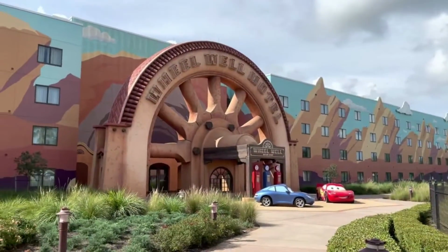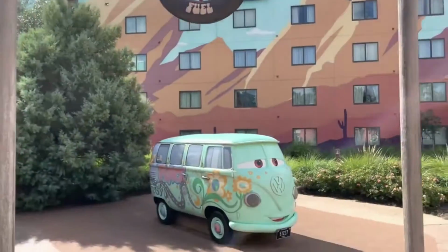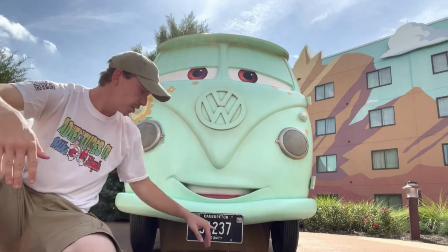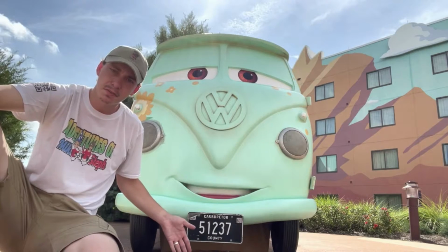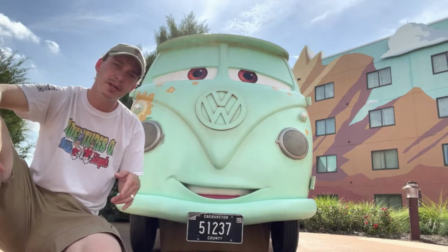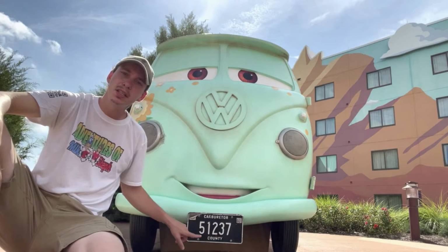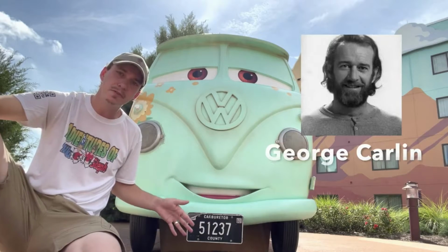And here to the left of the entrance of Building 2, you actually got Fillmore's Organic Fuel, with Fillmore out here for a little photo op. So if you guys actually look at his license plate right here, it does say Carburetor County, which is where he is registered to. Radiator Springs in Carburetor County. But the date here, 5/12/37, is actually the birthday of George Carlin, who voices Fillmore.